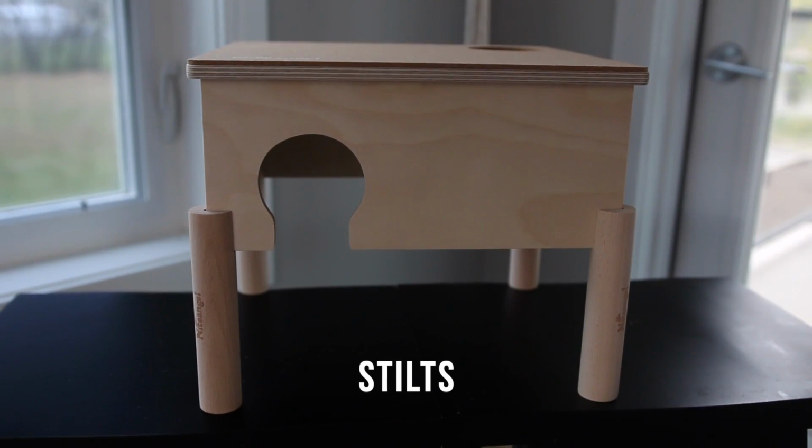And you attach these to the bottom, so it actually gives it leverage. So if you're putting really deep substrate and the hamster is burrowing underneath, the hideout's not going to collapse underneath them. Then we have a couple of platforms.